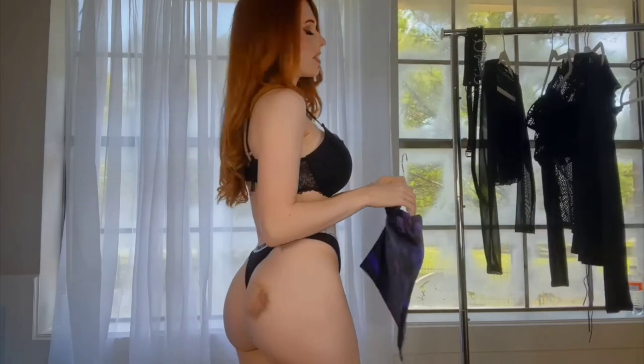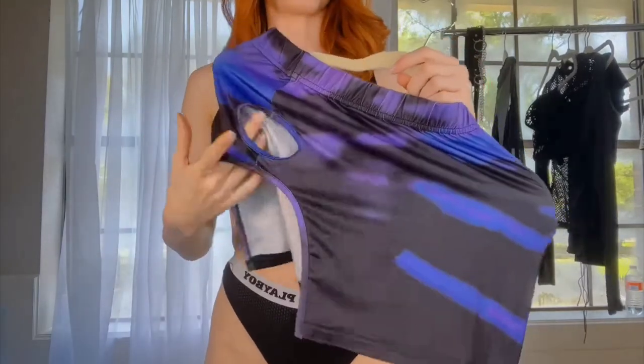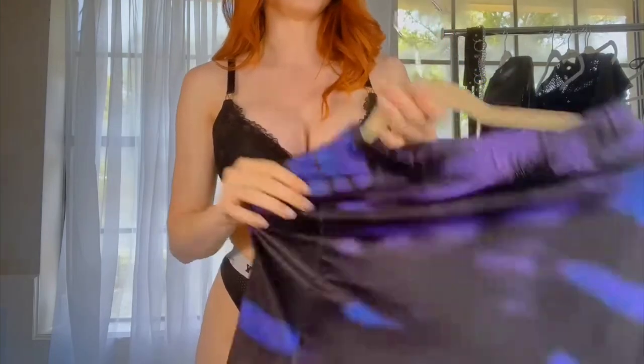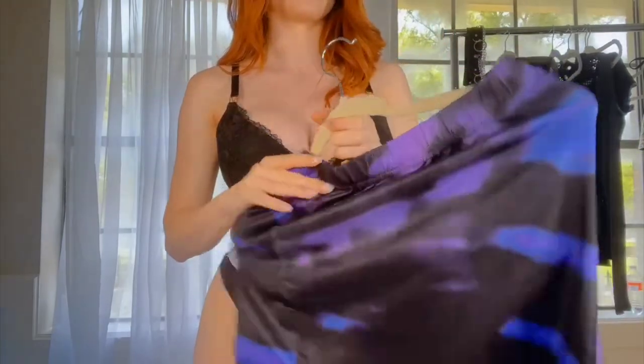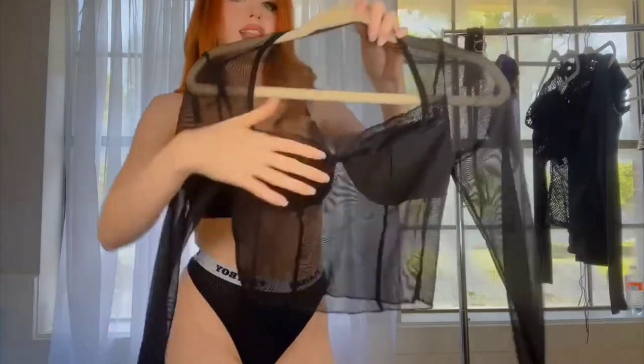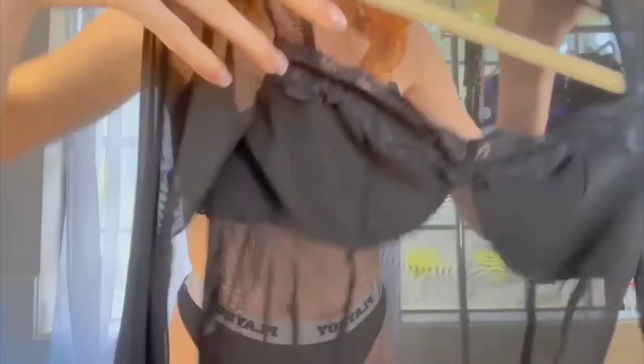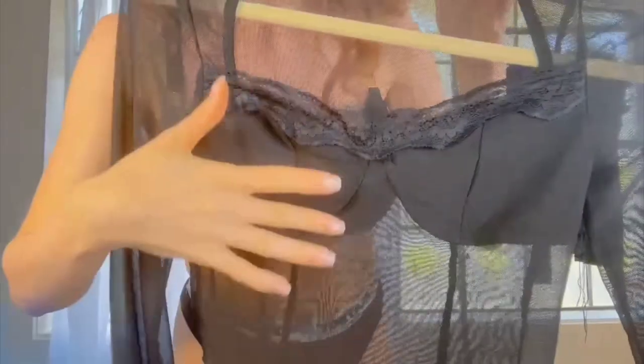The first one that we have is this really funky skirt. Super cute. Got a little hole on the side for the thigh. Really nice and edgy. And I love the purple and black contrast. So cute. Next one we have is this mesh top with lace on it. And this one is actually really, really pretty, but I don't know if it'll fit. This is kind of small, but we'll see how it goes.